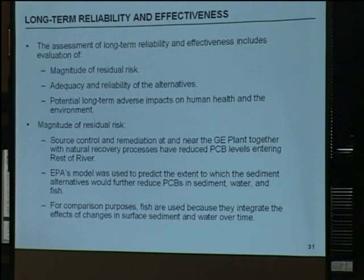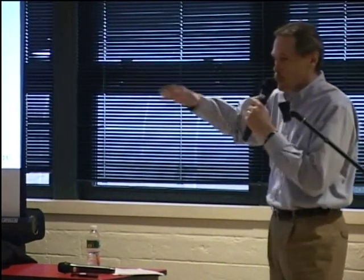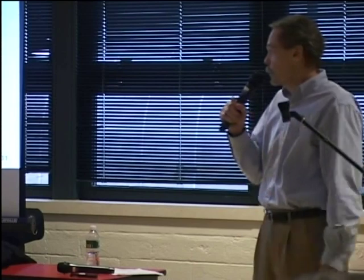As we've just gone through, the source control and remediation activities at or near the plant are showing, through work that's being done upstream as well as through changes in the river conditions over time, a fairly substantial recovery and change at the various reaches in the river. Now what we're about to do is run the model and see what happens when we do thin layer capping, capping, and removal, which will cause further changes. The model is going to be used to predict the extent to which the sediment alternatives further reduce PCB concentrations in the sediment, water, and fish.